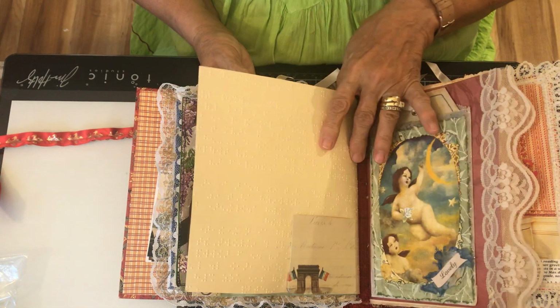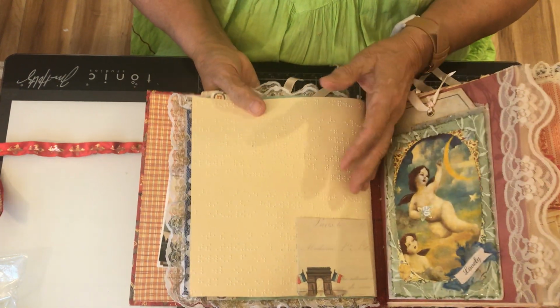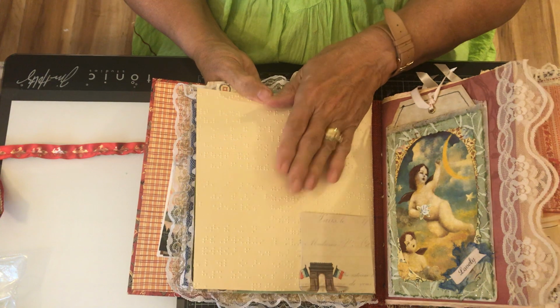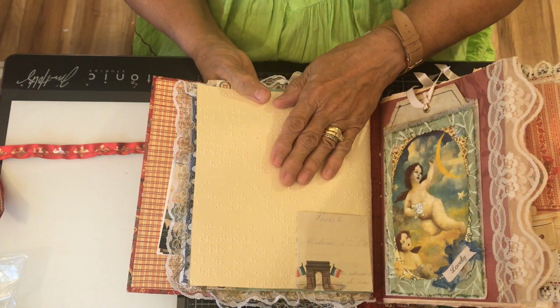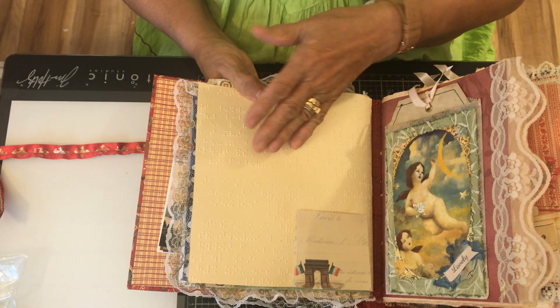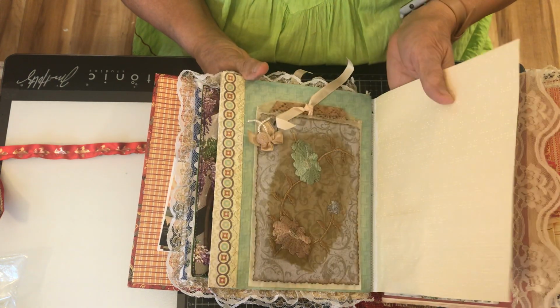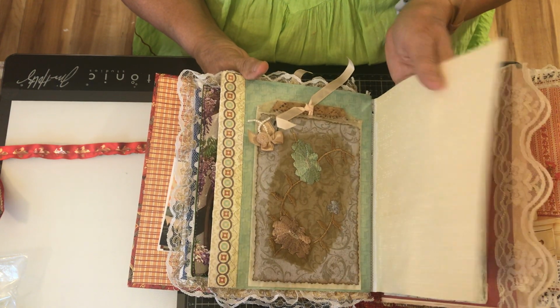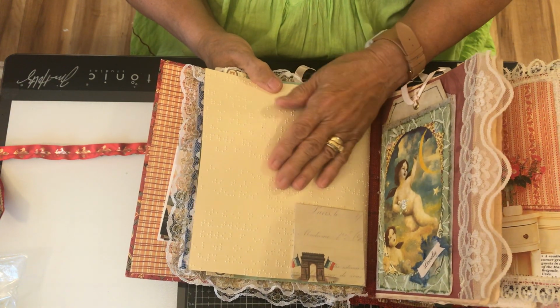This is a piece of braille. I found the lady on Twitter, and she said she was getting rid of some things, and she had some braille papers, and if you wanted them, to message her. So I did, and it all worked out that I was able to get several pages, which is just interesting to touch. It's just this wonderful, interesting texture.